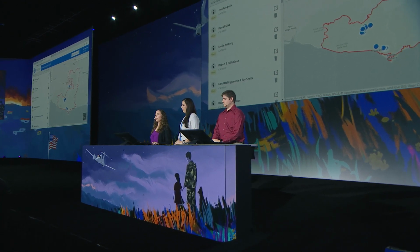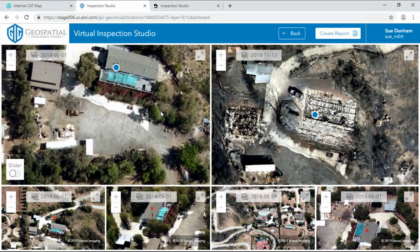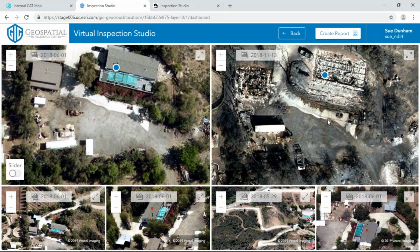We can receive imagery even as the fire burns, allowing us a first look at our members' homes. The GIC provides insurance companies with pre- and post-catastrophe imagery collected by Vexcel. In the image on the left, we can see what the property looked like before the fire. On the right, it's clear this home was affected. Now we need to determine if there are any additional structures on the property that were also damaged. Let's look at these over here.